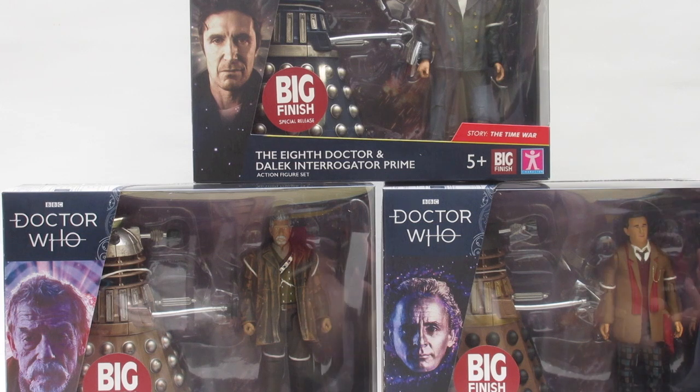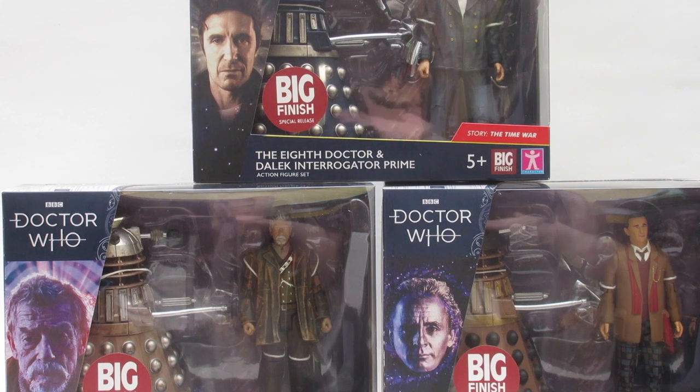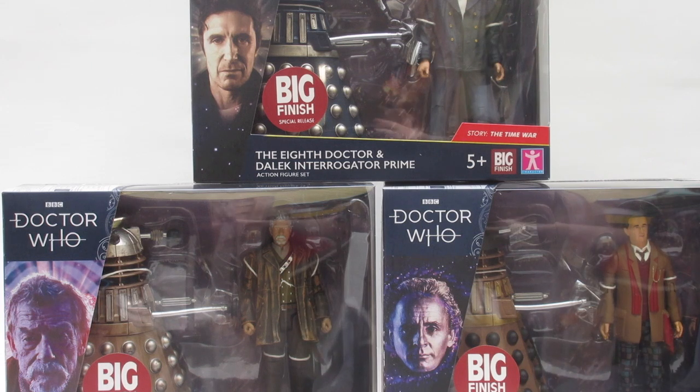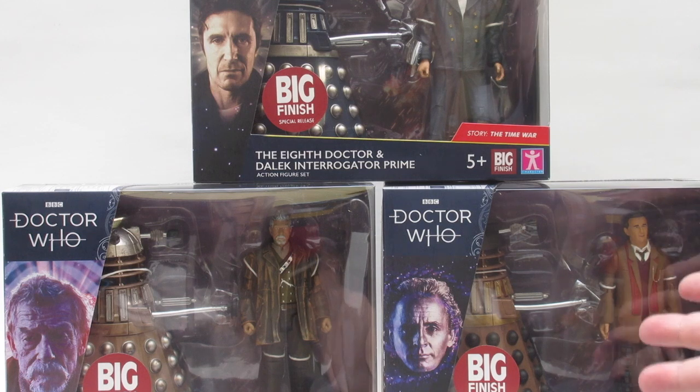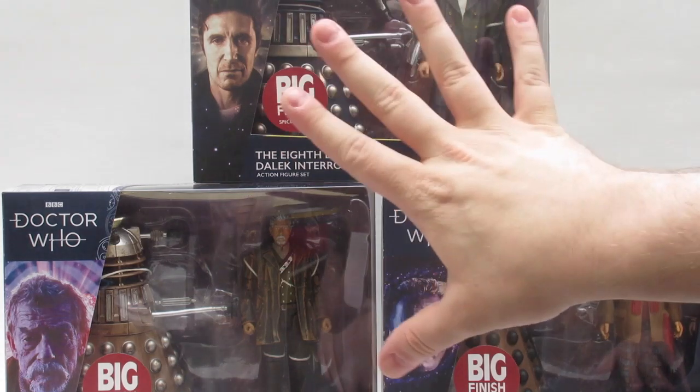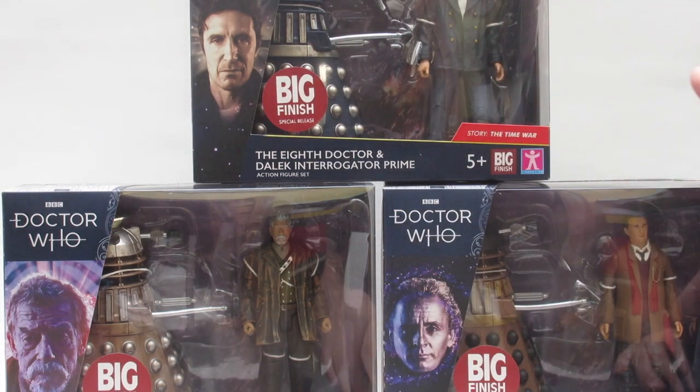They were exclusive for a reason, and if you missed out on them, I'm sorry, but it's the luck of the draw. And also, I and many others were lucky enough to get the chance to review those sets in advance, and I and others were lucky enough to be able to afford these sets when these were released. We didn't get given these Big Finish ones. We've bought these with our own money.